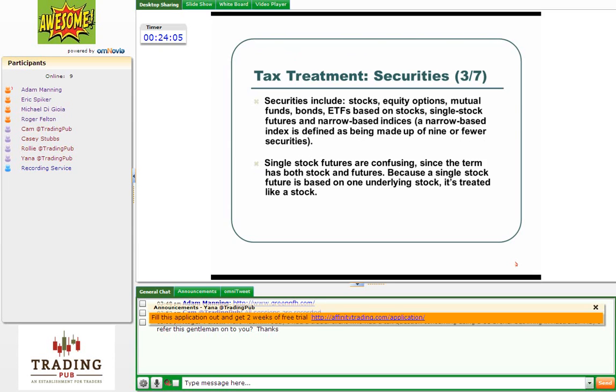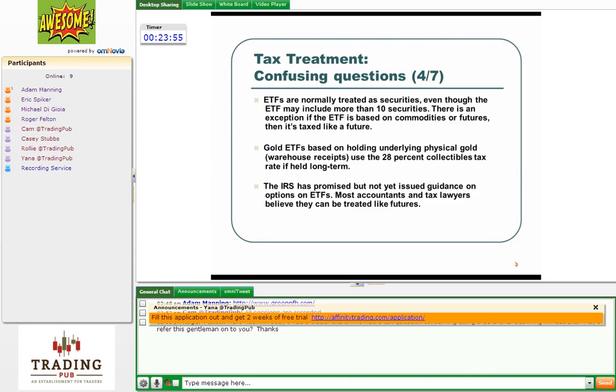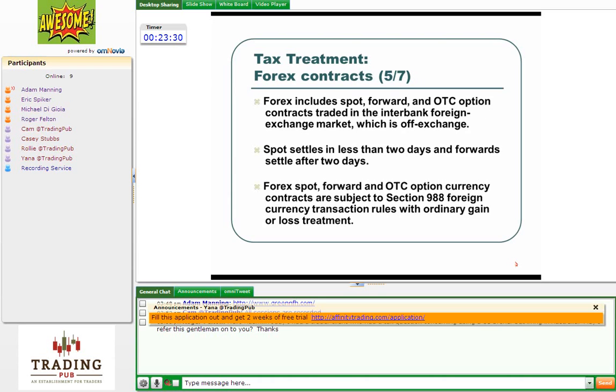The securities we're looking at include stocks, equity options, mutual funds, bonds, and ETFs that are based on stocks. We're also looking at ETFs that are normally treated as securities when they're based on securities, and if they're based on commodities and futures, we treat these ETFs and options on them as a futures contract. Gold ETFs, as you can see here, some of these are going to be taxed at a different rate, which is called the collectibles or precious metal tax rate of 28%. Again, I'm not going to go too far into this, just giving you a brief overview.